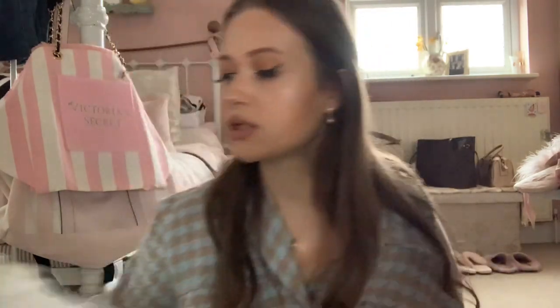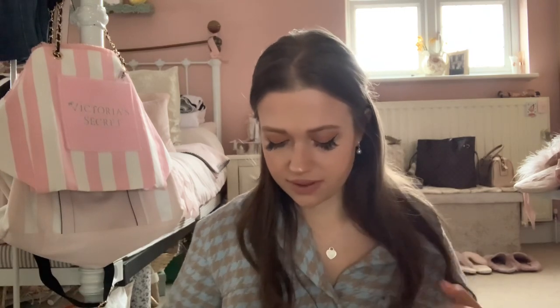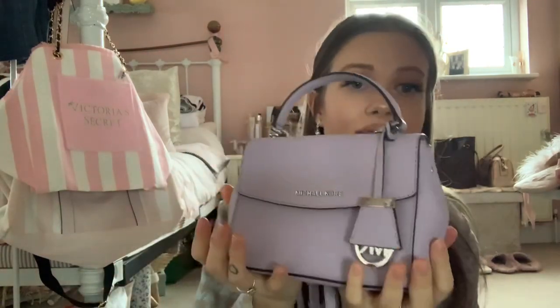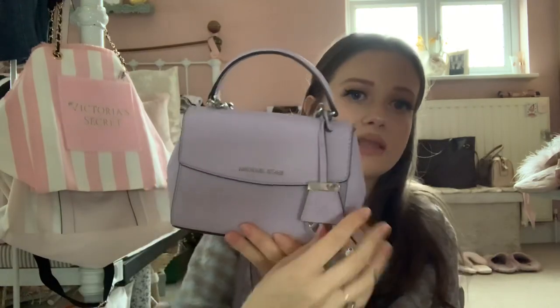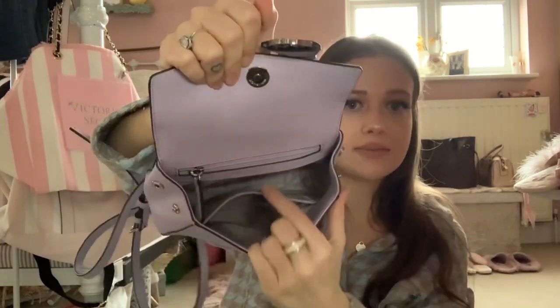Okay, next bag I'm going to show is from Michael Kors. I think every girl goes through an obsession with Michael Kors, don't they? I never go in there really anymore. But I feel like everyone went through their Michael Kors obsession. This is a little lavender lilac bag that I got with silver hardware. I don't really have many bags with silver hardware, actually. So it says Michael Kors there and has the little MK dangle there. And then you open up and it has a pocket and a zip.